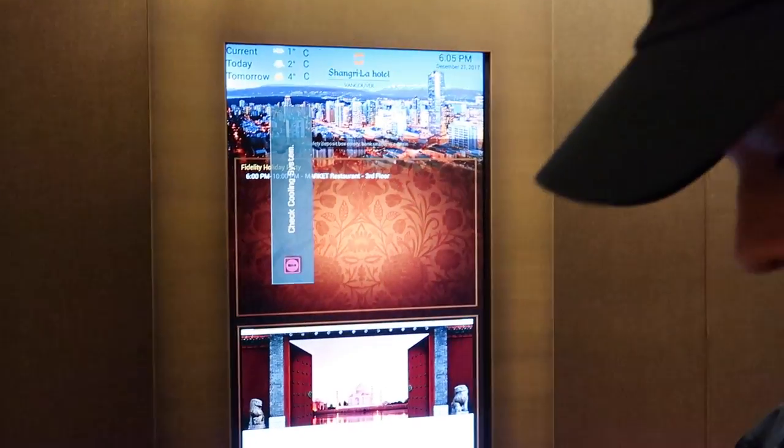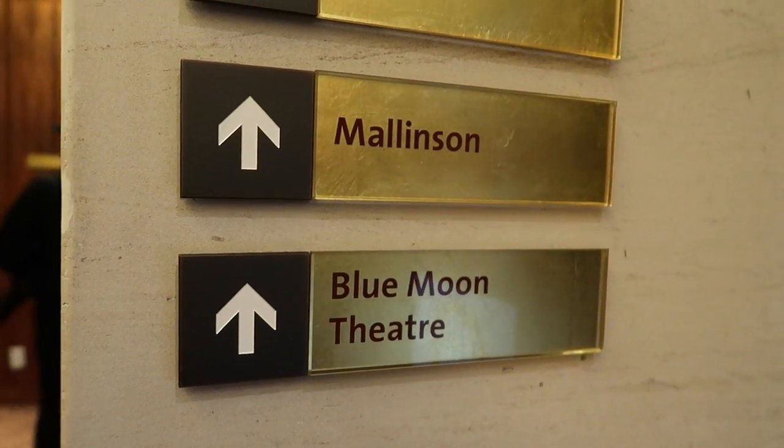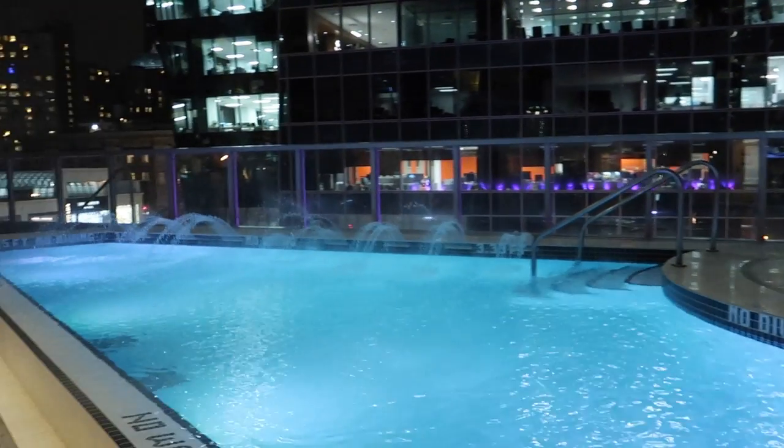We ended up not going to Capilano tonight. We just had dinner with some friends and now we are roaming around the hotel.